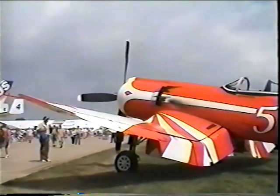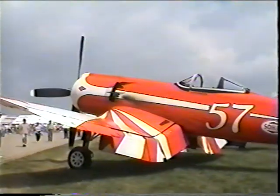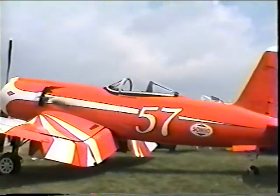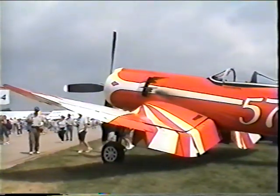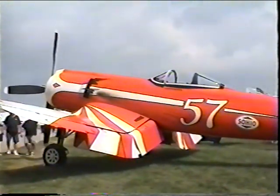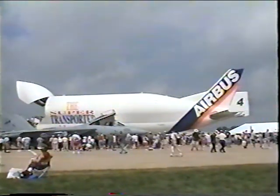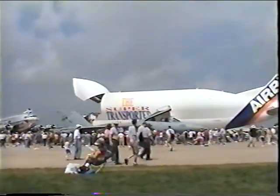This is a late version of the Corsair, the Navy fighter. This particular airplane featured a 3,000 horsepower engine, a great big 4350 Pratt & Whitney. It is also flown in the Reno Air Races. This is another shot of that big Airbus transport, an immense airplane.